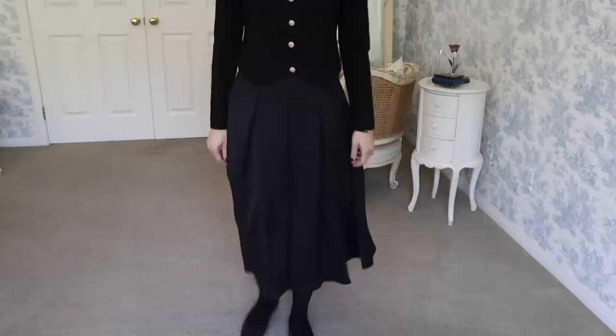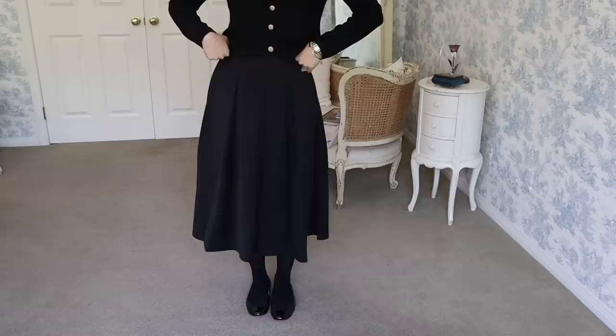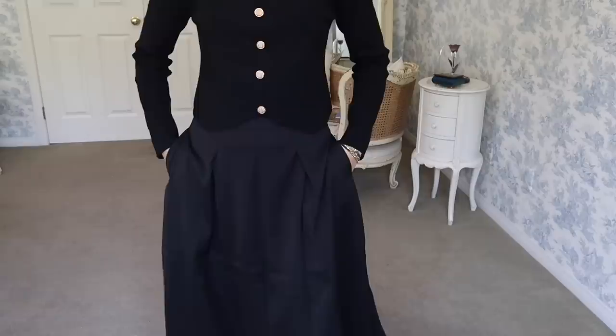But I chose this black A-line skirt because I think it'll go with several of my other pieces, my blouses and my sweaters for fall winter. And I love the versatility of an A-line midi skirt. I can't tell you how much I love this sweater. And it's actually pretty affordable too. I think it retails for $60.